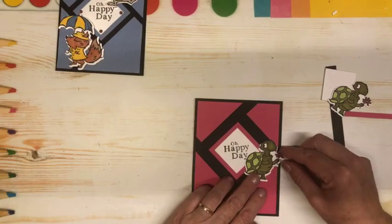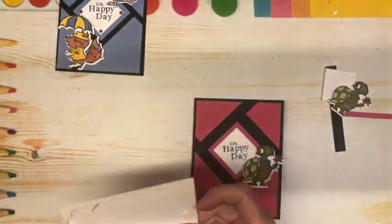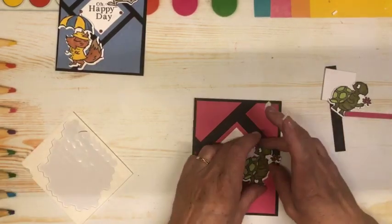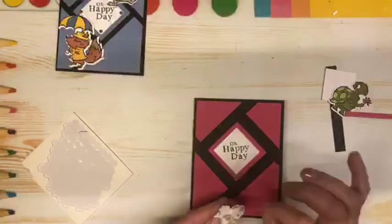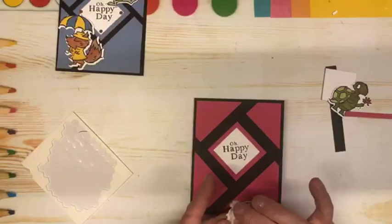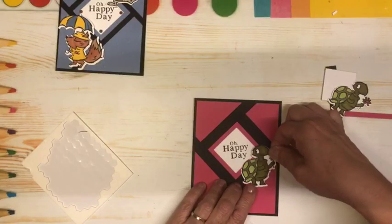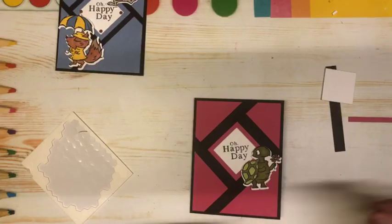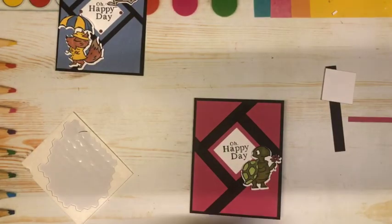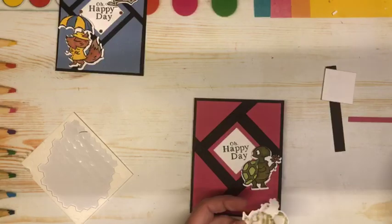And then we're going to pop this one on the front, centering that up. All right, now we have these two little guys, and I'm thinking his head is going to cover that up. What do you think about that? Thank you, Carol. Yes, it's a really fun card. Super, super easy. And it doesn't take a whole lot of supplies at all.